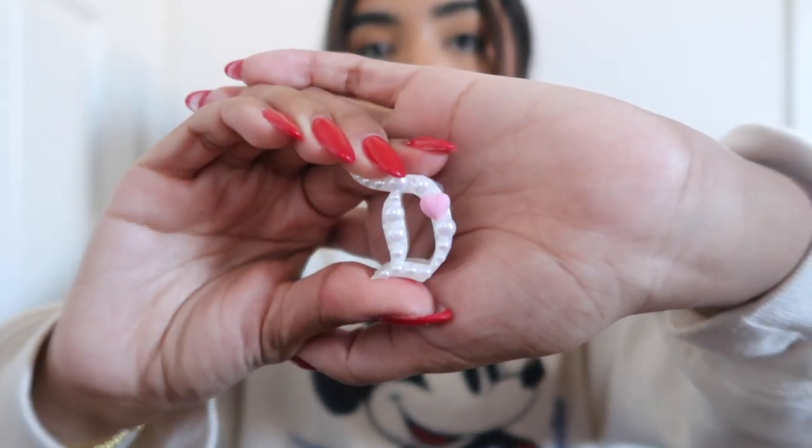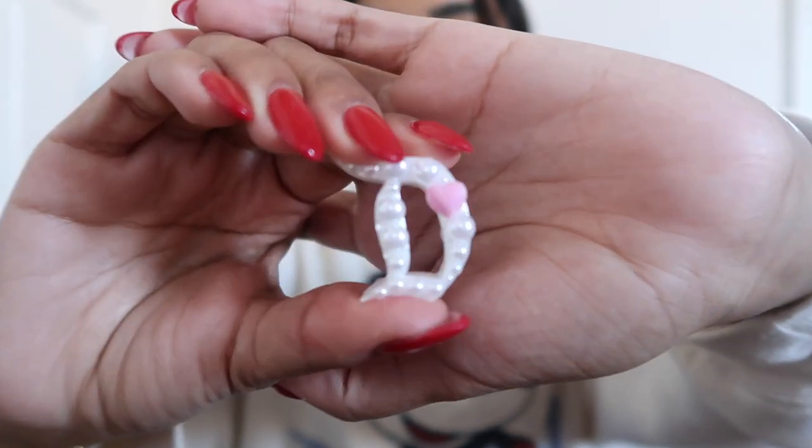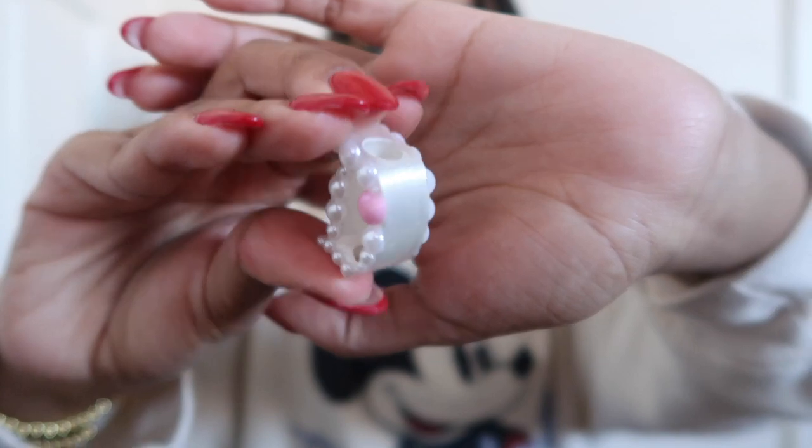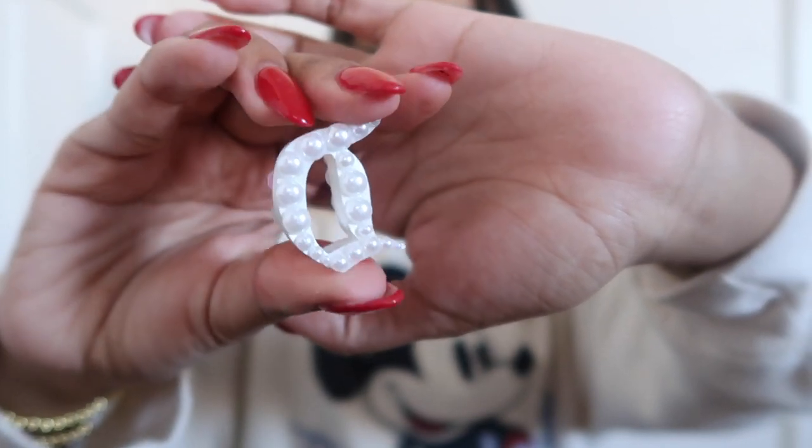The next one I have is actually probably one of my first ones I ever got, Disneyland D. And it's so cute. I love that it has pearls and it has a little heart on it. And here's the other side. Cute, also from the Fondo.